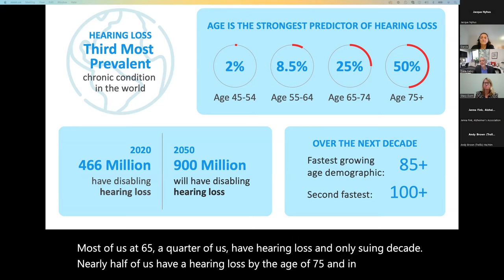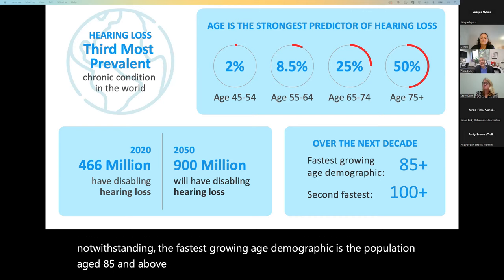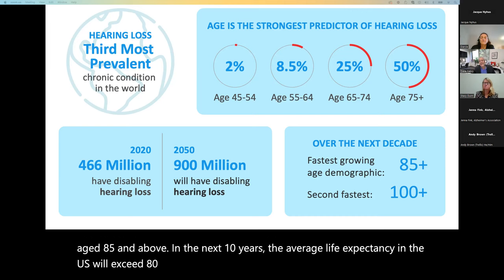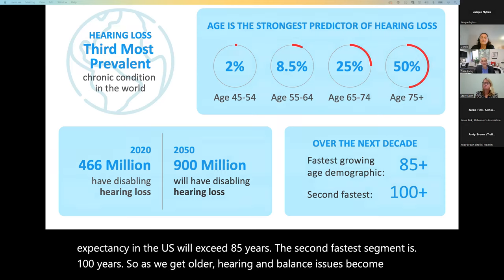And in the U.S., COVID notwithstanding, the fastest growing age demographic is the population aged 85 and above. In the next 10 years, the average life expectancy in the U.S. will exceed 85 years. The second fastest segment is 100 years. So as we get older, hearing and balance issues become more important.